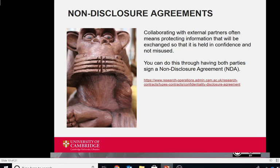Sometimes, depending on the nature of your research, making your outputs open will not be possible. For example, if you've signed a non-disclosure agreement. Collaborating with external partners often means protecting information that will be exchanged so that it is held in confidence and not misused. Any NDAs should be mentioned in your data management plan in terms of sharing research outputs and data sets.